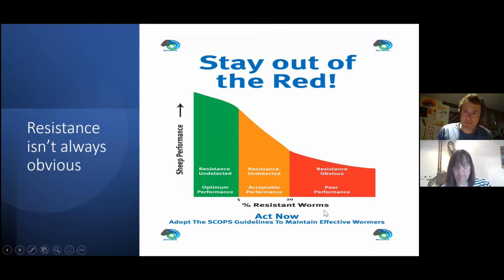Once you're in the red zone, between 30 to 40% of the worms inside the gut still remaining after a dose, you're going to be seeing actual physical signs. And unfortunately, once you get into this stage, there isn't really a lot you can do to control the development of resistance, because once you've got that level of resistance with obvious problems, that drench is going to be very ineffective on your farm, and probably not something you're going to be able to use long term.